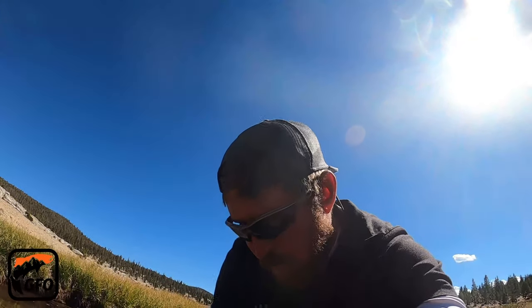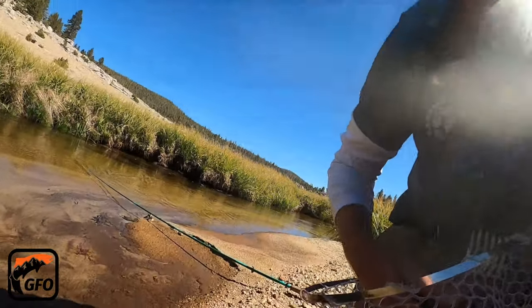I'll walk around here really quick and see if I can sneak up and get in a little pocket with some bigger fish. The little ones keep smacking it. I think I missed that one. It's got some really crazy tail marks. Gotta check it out.